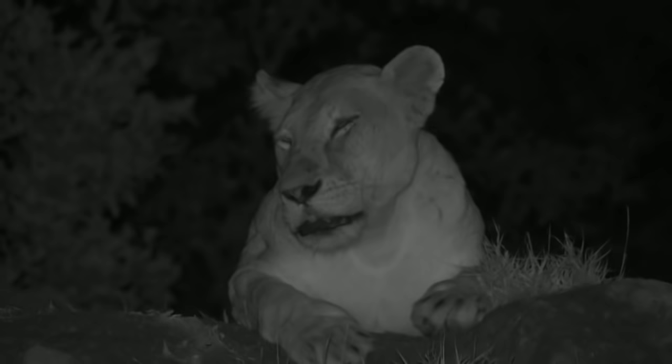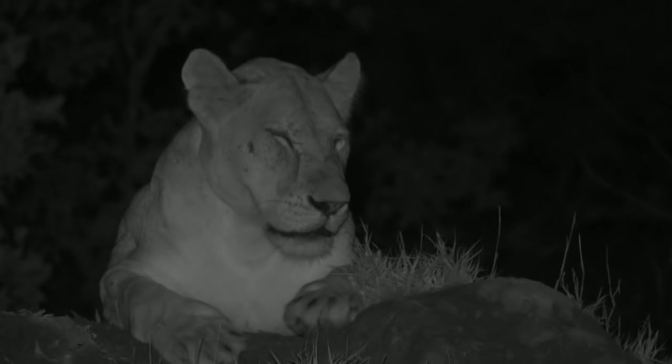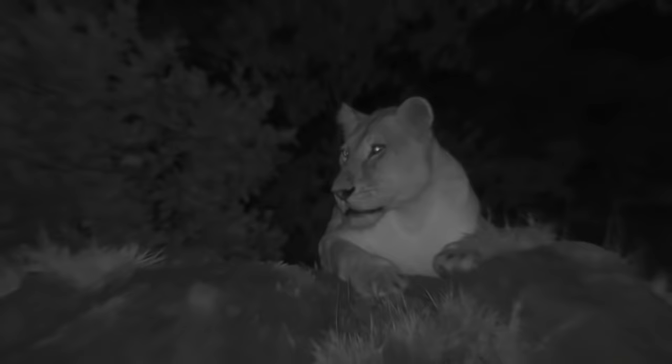I wouldn't be surprised if he hears her from all the way down there, if he comes up here to investigate as to who's calling, or perhaps comes to say hello. Unless he's the reason why she got lost, and then maybe she won't forgive him. We can make our own little story and soap opera. Must be a very comfortable termite mound too, because she has not moved from that particular spot.